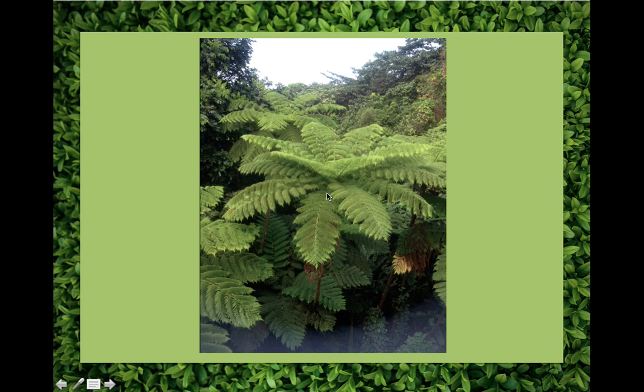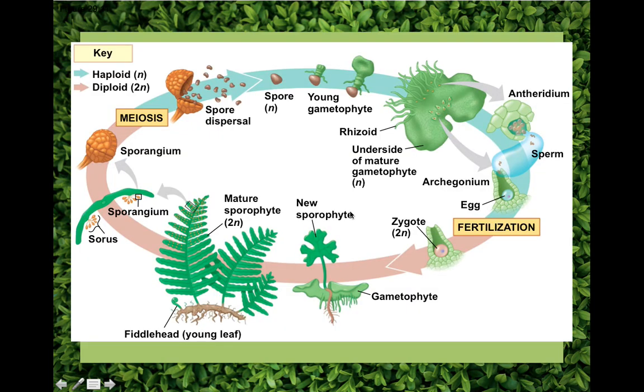There are some very large ferns, including tree ferns. These are some tree ferns at El Yunque National Forest in Puerto Rico. And here is the detailed life cycle of your fern in a generalized fashion.